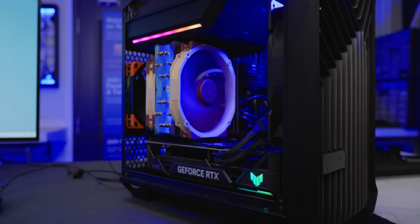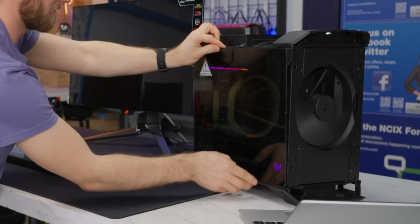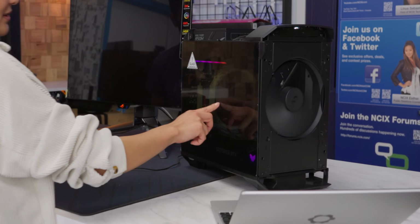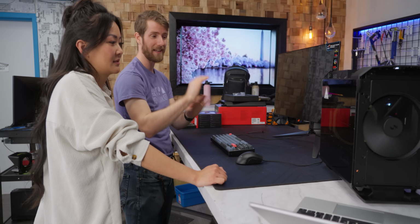Yay! Okay. Oh, it's pretty. All right, awesome. I like it. Perfect. Did you scratch my glass? Nope, that's plastic. And this is actual glass now these days instead of acrylic, so it'll stay looking nice until you cover it in dust and hair.